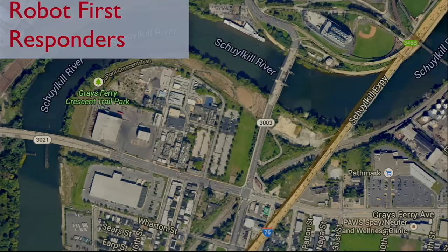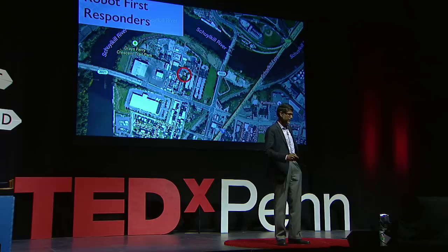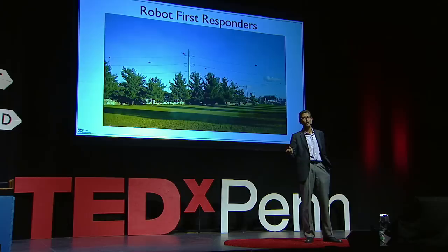A second application area is in first response. This is a picture of the Penn campus, actually south of the Penn campus, the South Bank. I want you to imagine a setting where there might be an emergency call from a building, a 911 call. By the time the police get there, it might take a valuable 5 to 10 minutes. But imagine now robots respond, and you have a whole swarm of them flying to the scene autonomously, just triggered by a 911 call or by a dispatcher. By the way, if someone is here from the FAA, this was actually shot in South America.